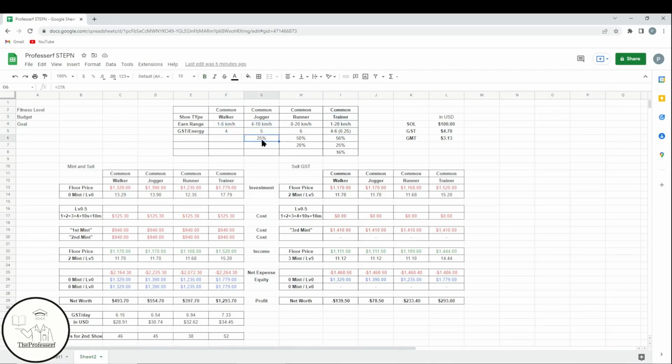Also, real quick, a jogger earns about 25% more GST than a walker. A runner earns 50% more GST than a walker. The trainer earns 56% more GST than the walker. The runner earns 20% more GST than the jogger. And the trainer earns 25% more GST than the jogger. And lastly, the trainer earns 16% more GST than the runner.